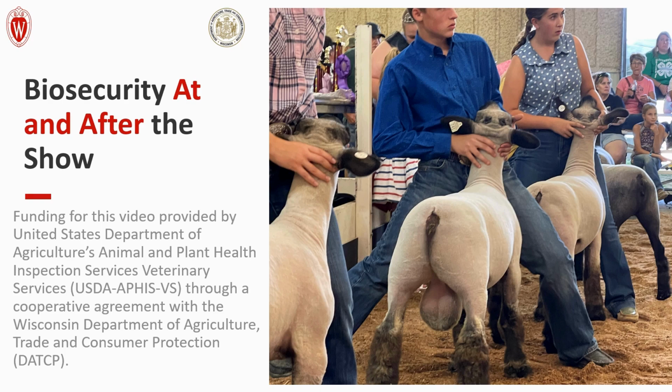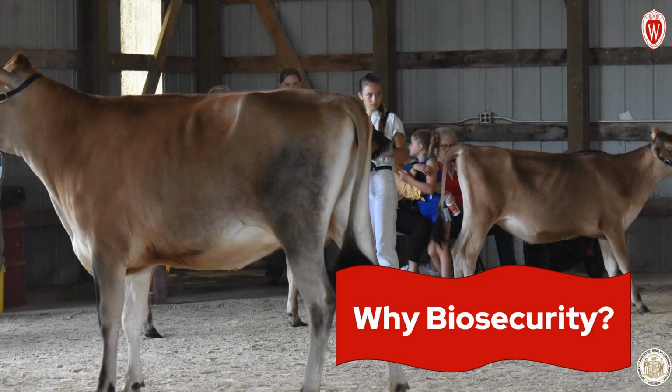During this presentation, specialists from the University of Wisconsin-Madison Division of Extension and the Wisconsin Department of Agriculture, Trade, and Consumer Protection discuss biosecurity practices for livestock at fairs, shows, and exhibitions. Biosecurity means keeping livestock healthy by protecting them from diseases.